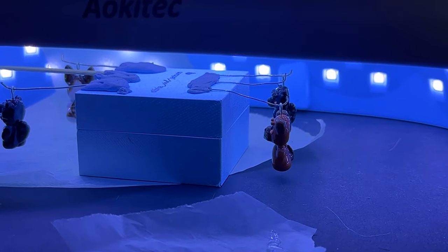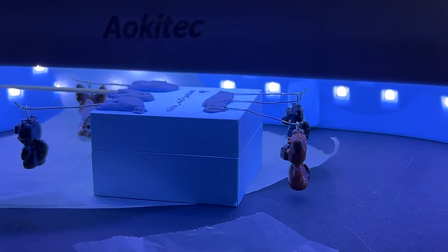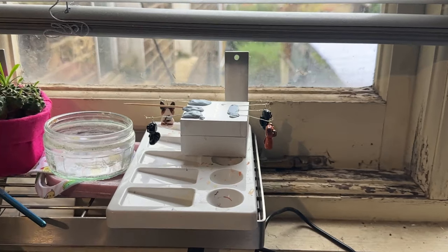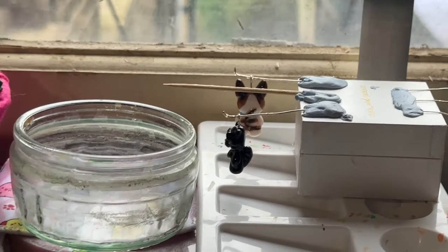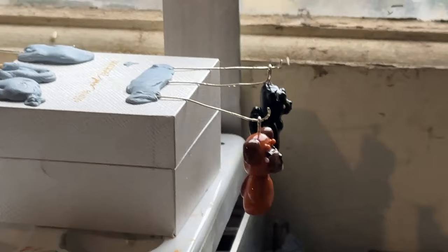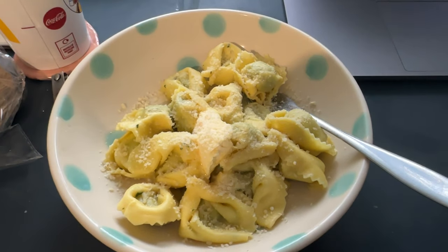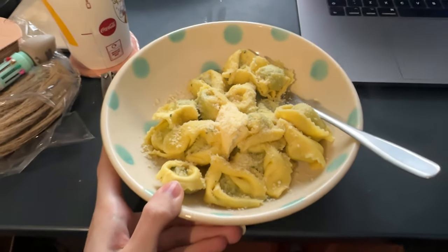So I put them in here to set, basically. I've popped them by the window just to finish off and keep curing. But they're pretty much set at the moment. I've also made myself some actual lunch for my lunch break.